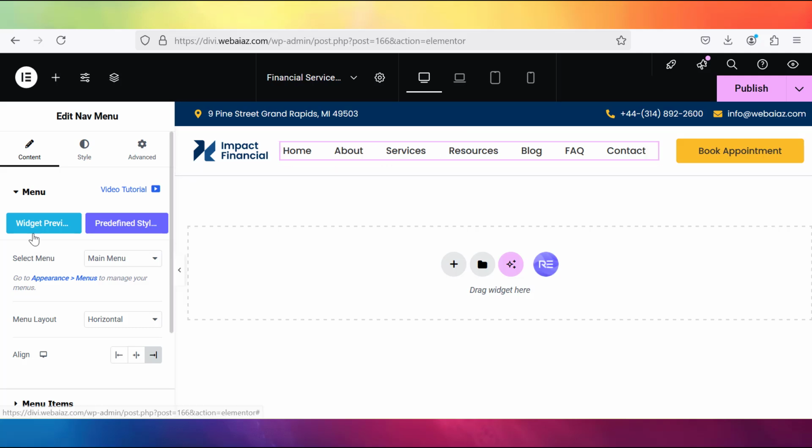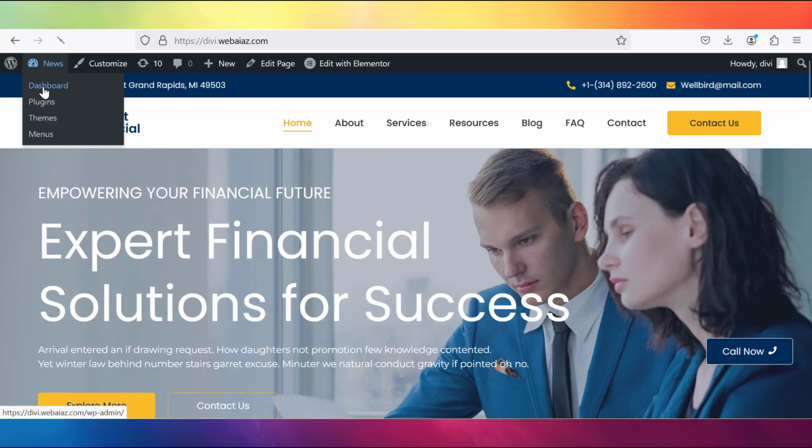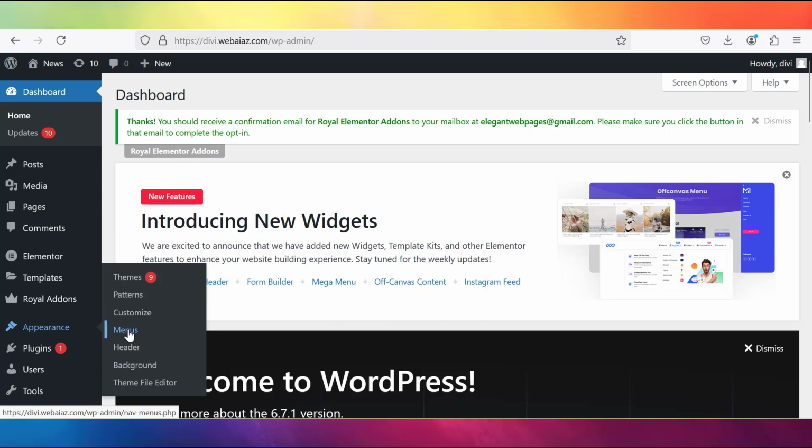So let's come to the editing of the menu. Once you click this menu part, it will show you to go to Appearance, Menus to manage your menus. For that, let's go back to our website and go to the dashboard. In the dashboard, go to Appearance and click Menus.